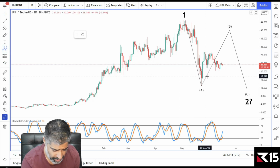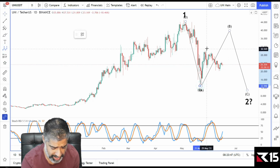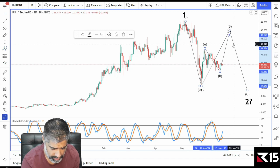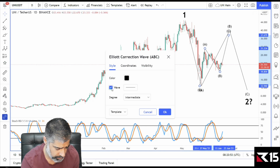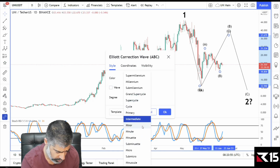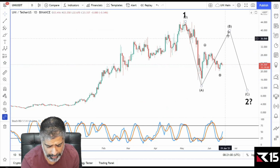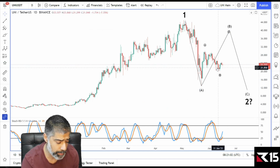What does that mean? All right, well, a wave B normally breaks down into an A, B, C, right? So just to make it clearer, I'm gonna get rid of the waves on this one, and we're gonna change it to micro, boom. Right, A, B, and we're anticipating the C over here. And that's what we're gonna focus on.